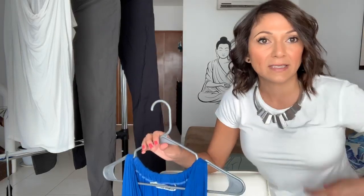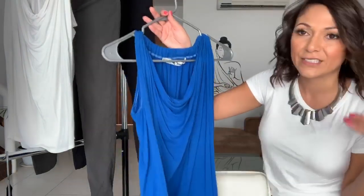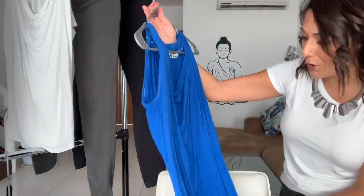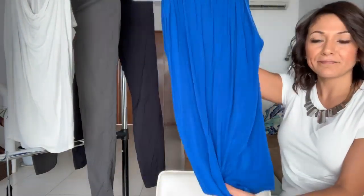So these are pieces like this one. I love a nice, clean but not overly fitted shirt. Same with the Michael Stars. I'll put it on for you and let you see why I like it. This one I ordered on Nordstrom.